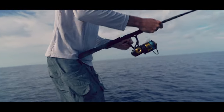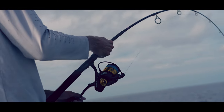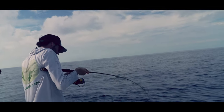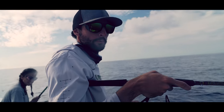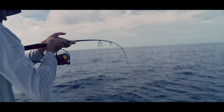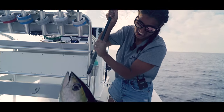Come around this way. There's that leader knot. He is still fresh. That was probably one of the coolest eats I've ever witnessed in my life. I can see that he's just sitting straight up and down, which means he's still fresh and still has a lot of energy. He's still green. One more. Oh, that's a butterball there. There you go, good shot. Nice, look at that butterball, huh?